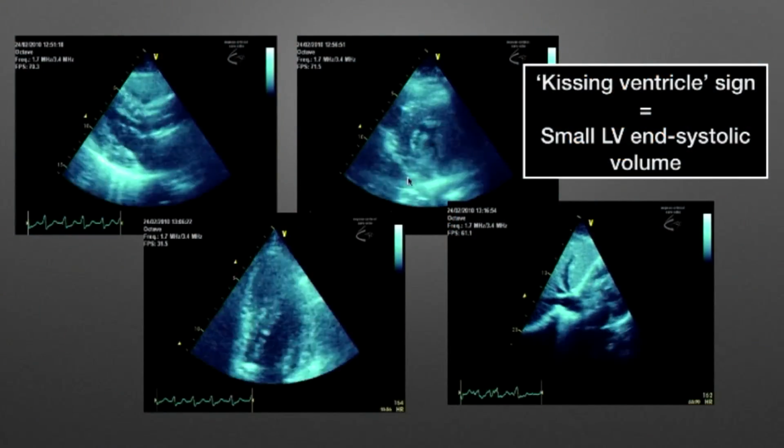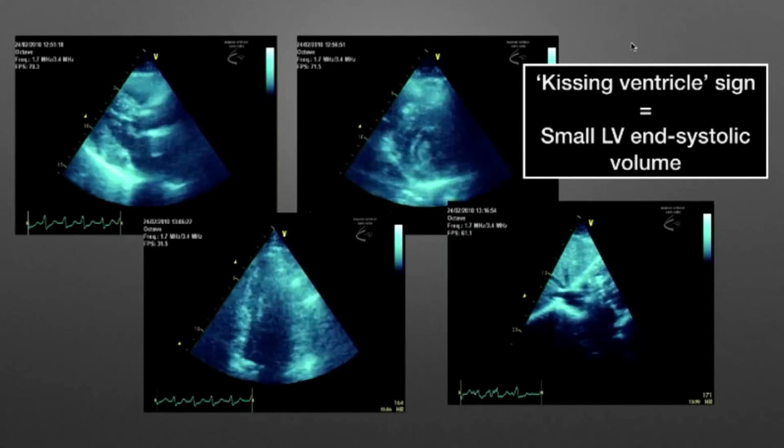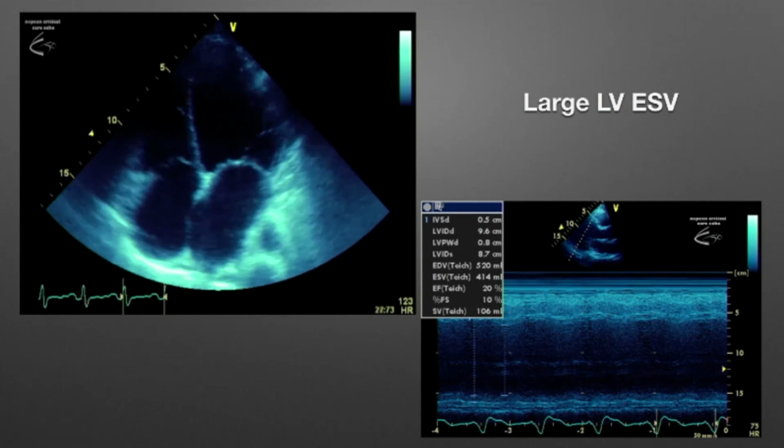I think probably the short axis view is the most useful from my point of view because it's less prone to translational error. And essentially what we're looking for is a small, tiny left ventricle end systolic area or end systolic volume, and what we call a kissing ventricle sign, where those walls are actually coming together and almost touching. And you marry that up with your inferior vena cava assessment, and you can get an idea that someone is very hypovolemic. And now I'd ask you to compare that to maybe this image, where you see someone with a great big ventricle.